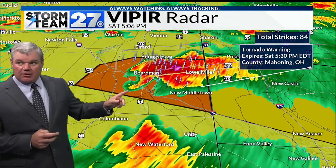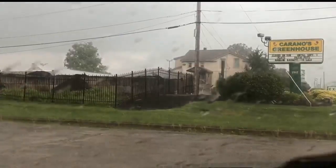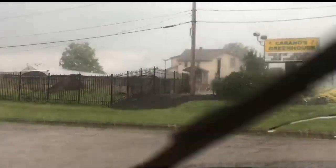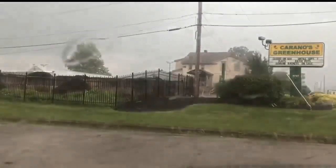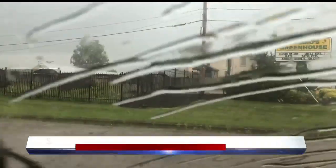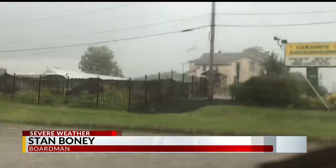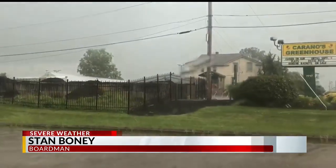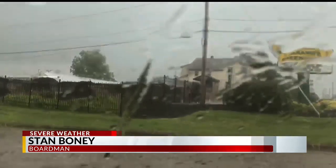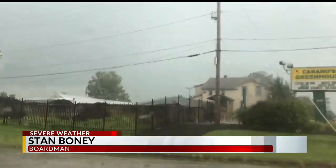We do have Stan back on. Let's go back to Stan and see what he's seeing from his location. Go ahead, Stan. Well, Paul, I've kind of moved a little bit. I moved so I could get a better view, but I think I'm probably right in the middle of it right now. I'm now on South Avenue, very close to Carano's greenhouse. I'm probably half a mile south of Route 224, and it's heavy rain. Actually, the sun is now beginning to come out just to the west of us. We're getting heavy rain. Strong wind, but it doesn't look like it's damaging wind.